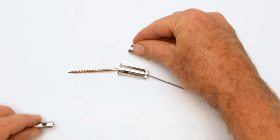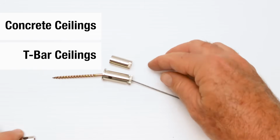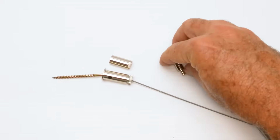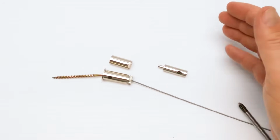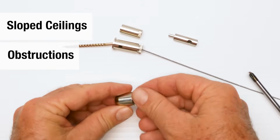And this is another type of sealing connector. So here's a type of sealing connector. We use it for concrete ceilings. We use it for T-bar ceilings. We use it for truss ceilings. Here's the slider. It's used all the time on all of our track. And then if your ceiling is sloped or if there's an obstruction, here's another sealing coupler.